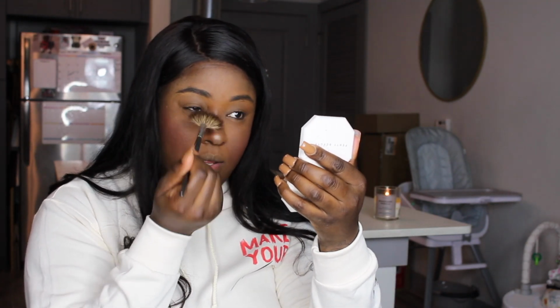This is a random highlighter I grabbed. This is my Black Radiance Baked Artisan Bronzer in Rose Gold. I use it as a highlight because look how light it is. And I'm just gonna highlight. I've actually been a fan of like the subtle highlight lately. I don't know if it's mom life or what. I'll always highlight my Cupid's bow. Not too much on my forehead. And I'm going to go ahead and put on some gloss, and I'll be right back.